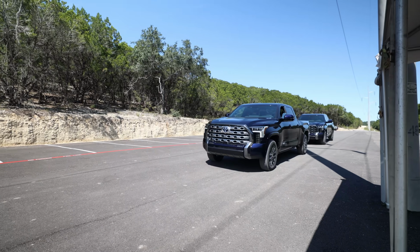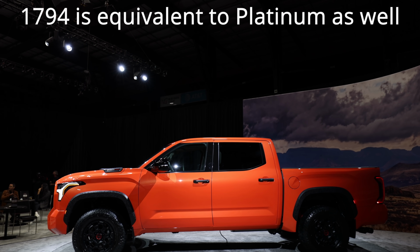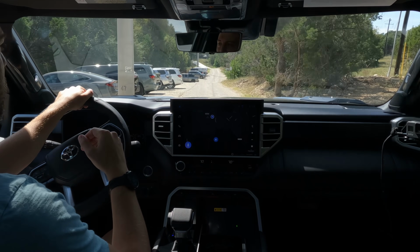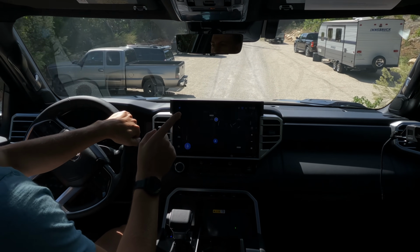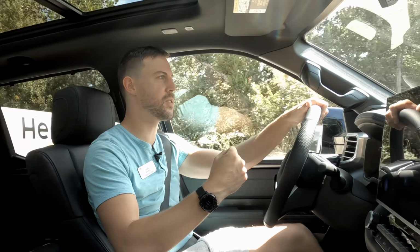2022 Tundra iForce Max. This is the Platinum. This is the top of the line. Well, besides the TRD Pro, but this is the top line powertrain and the first ever hybrid Tundra. Today, we're gonna test out its performance, its fuel economy, and see what it's like to drive on a 30, 40-minute drive. Trust me, the video won't be that long, but we'll condense it and sum it up, boil it down to the most important parts of this all-new Tundra.